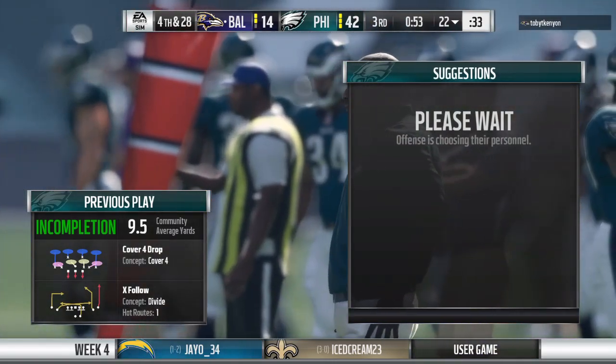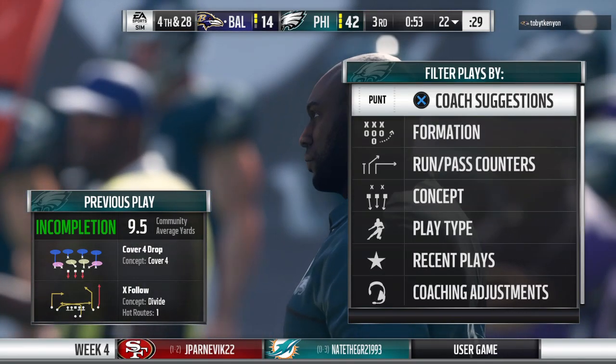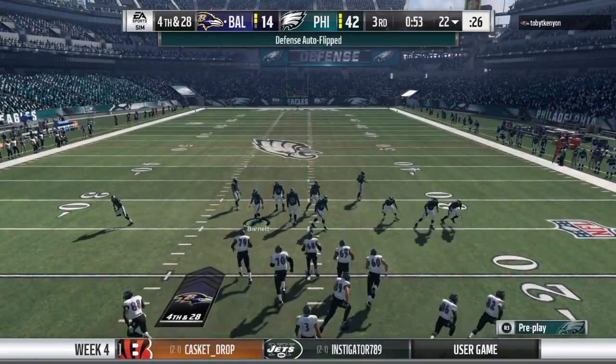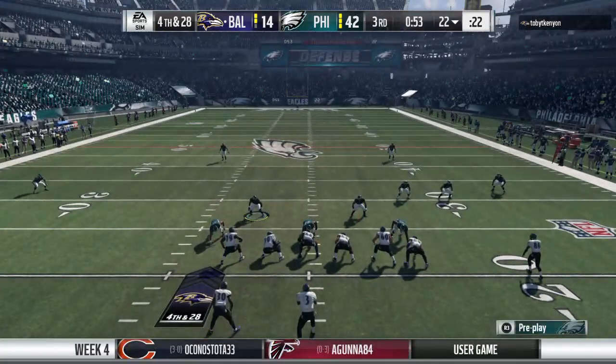This defense is continuing to contest every deep ball that is thrown downfield. And look, it doesn't matter whether you're playing man or zone. Eventually, that becomes man on man, and you've got to trust yourself and go up at that moment of truth and make a play on the football. Here we go.